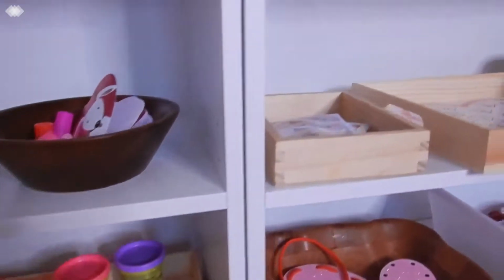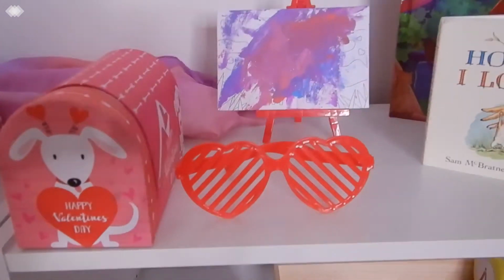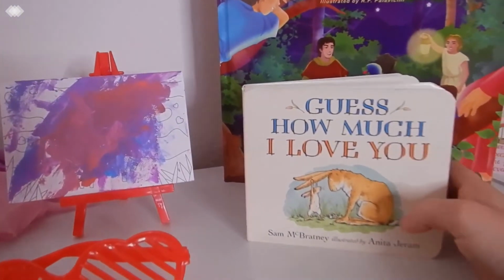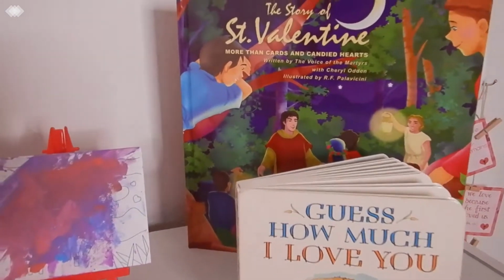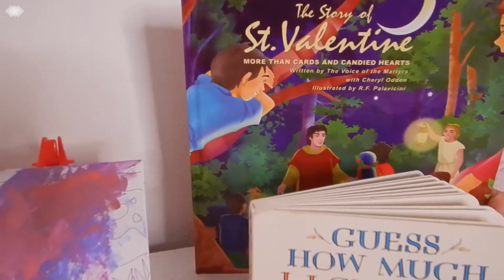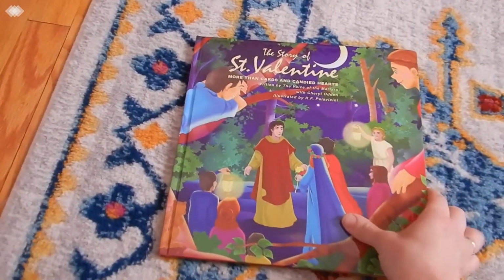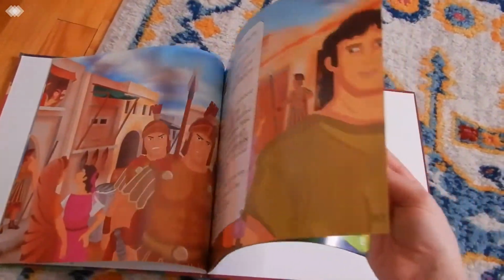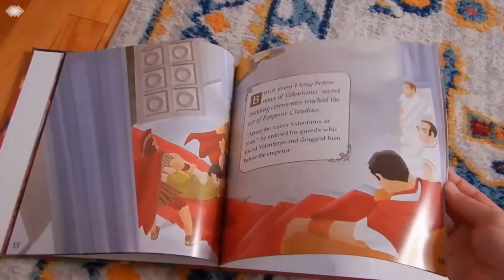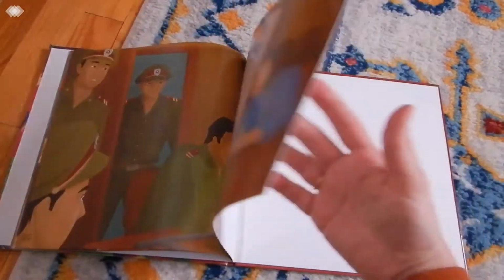All right, moving up back here. This is kind of my toddler's area over there. And then one of our all-time favorite books is Guess How Much I Love You, so I had to pull that one out. And then back here we have The Story of St. Valentine, More Than Cards and Candied Hearts. I really recommend this book if you want to teach your children about the true meaning behind St. Valentine's Day. It is a little lengthy for little ones, but you could just read this to them while they're coloring or playing, and just let them take what they get out of it.